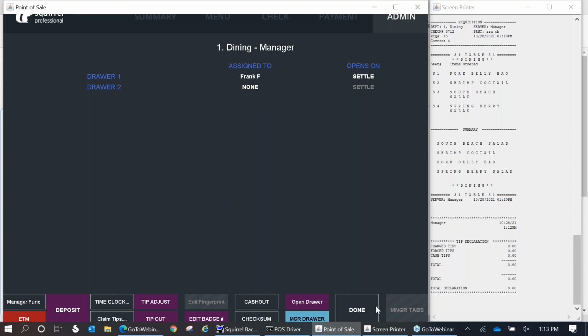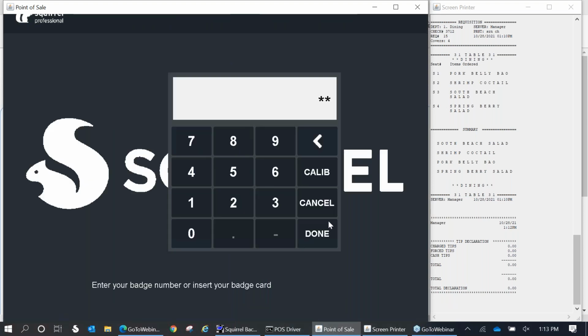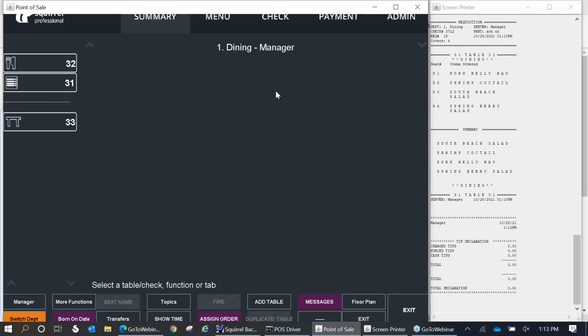The next one that I'm going to show you guys, which is a great feature, and Squirrel for years and years has been, if I work multiple departments, so if I'm working in the bar versus working in the dining room, maybe I'm covering dining room tables as well. If I'm doing the bar, covering some dining room tables as well as doing to go, it's always been log out of this department and log back in.